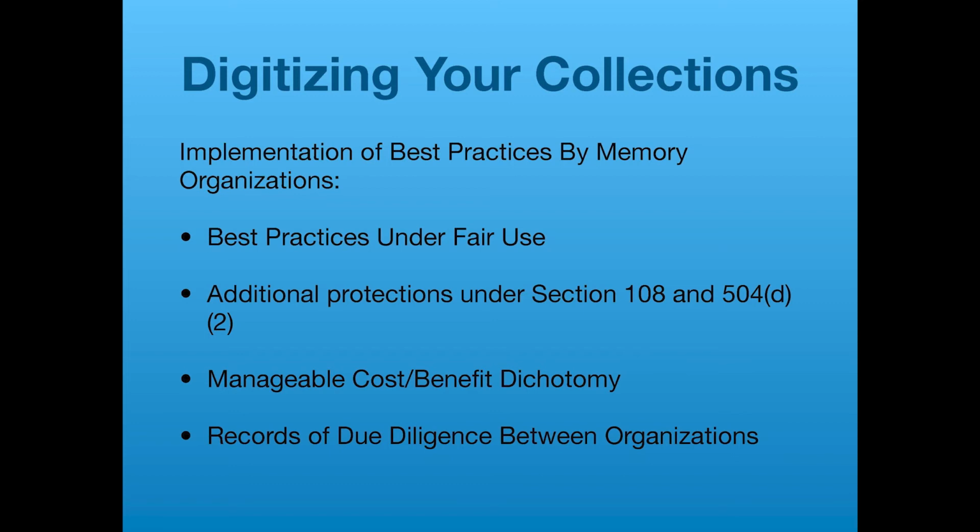So when considering the market harm for unpublished materials, digitization projects in fact offer a level of exposure to these materials that may even open up the possibility of commercial viability and further down the road publication, or for published materials, bringing those back into print. But with that said, there needs to be some record of due diligence for your institution before making digital orphan materials available online. And one advantage to this is that as more institutions consider and do this, we can actually communicate due diligence between institutions.